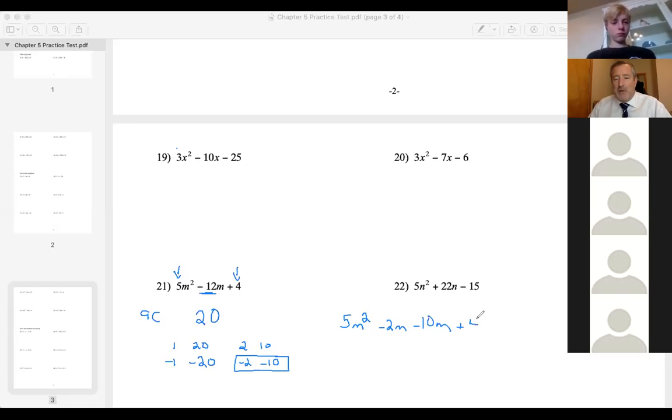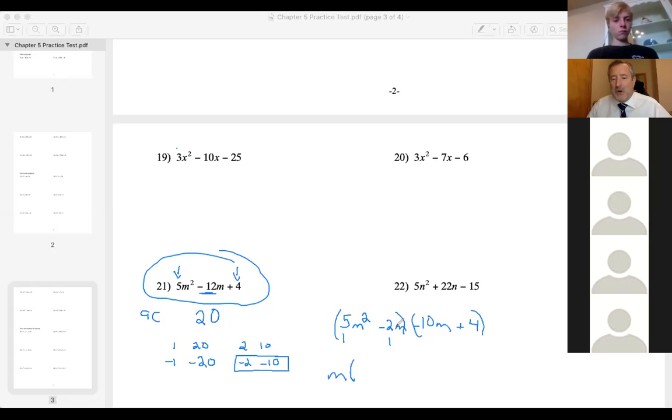So all I did was rewrite this initial quadratic or trinomial, and I rewrote the b term. Now I put in my parentheses. And this is the step that Porter last night said gives me problems all the time. So one more time, I'm going to look at that number and see if anything goes into both besides 1. Well, nothing goes into 5 and 2 besides 1. Then I'm going to pull out what's common between m squared and m. What's common is an m. So I can pull that out of both terms.